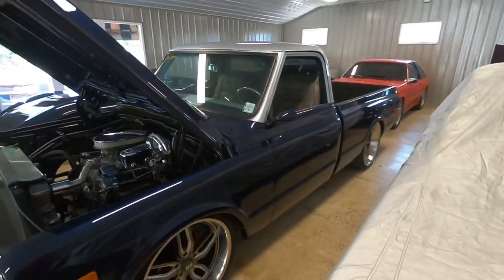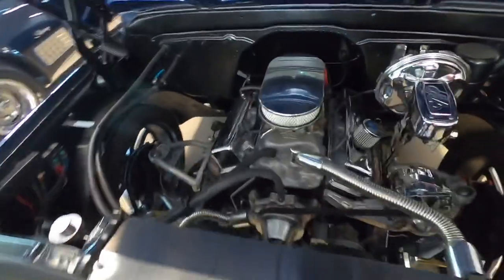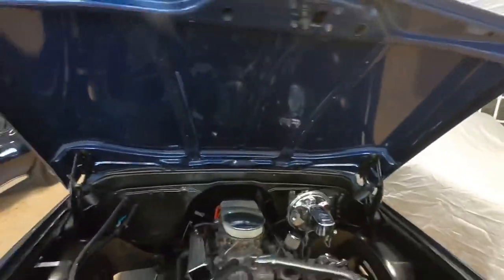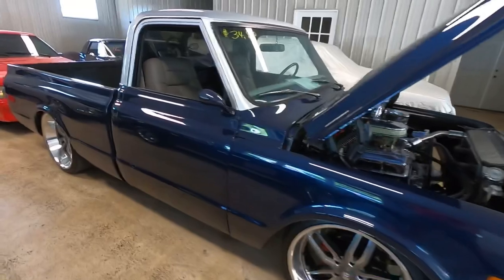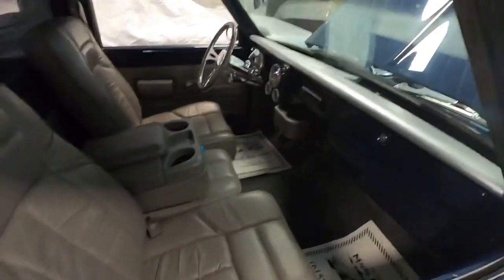But this one is a 1971 C10 pickup truck. Beautiful motor under the hood. It's got a lot of chrome, a lot of upgraded parts. Look at the A-arms on this thing. The exhaust kicking out. This was a sweet ride. We got it for $34.9. Disc brakes, US mags. Beautiful paint job. Custom interior. It's very comfortable too.